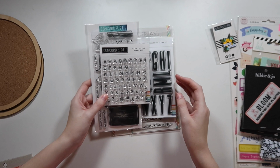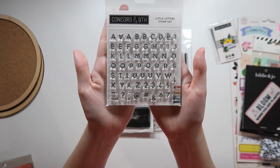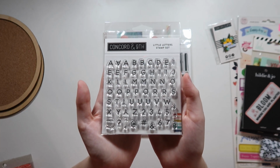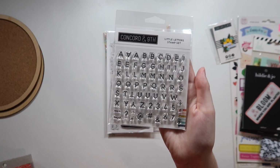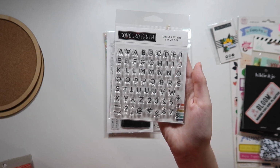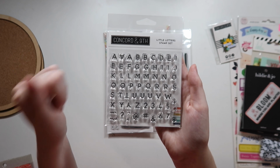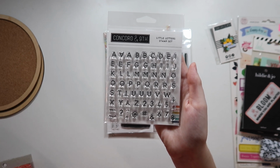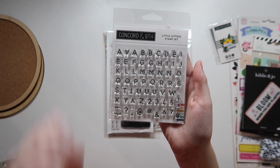Similarly, all of these stamps were on clearance, well, in their sale. So the first set I got was this little letter stamp set, and I adore alphabet stamps. I know I don't use them on every layout, but I think they're so useful and so unique, especially the ones that come with multiple letters of the same vowel. So we have 3 A's, 3 U's, 3 O's. It's so much easier to make a word when you have all the letters you need in a set.